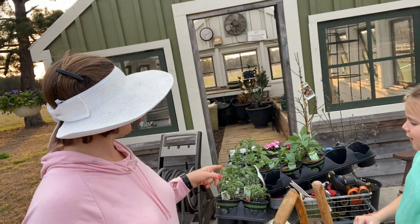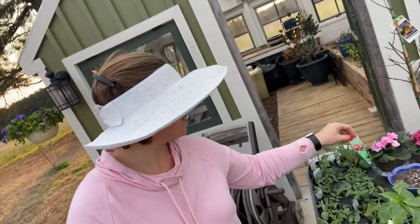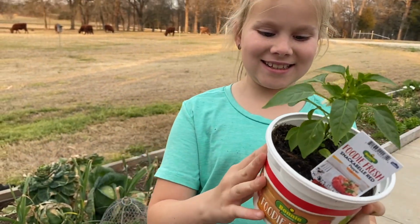But we actually found a bunch of different heirloom tomatoes, which was really neat, which was really surprising. German Queen. This is a Snackabelle.